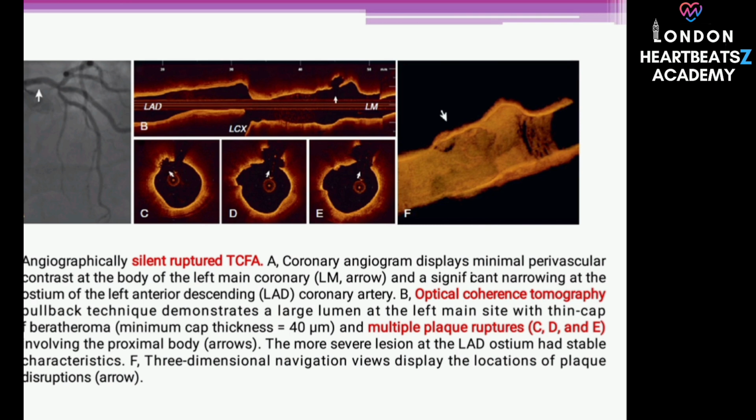Less than 65 microns. That's incredibly thin. It is. Furthermore, as we discussed, OCT could detect macrophage accumulation at the subsurface of this cap, another important feature of rupture-prone plaques. The review also mentions that FD-OCT provides more accurate measurements of coronary lumen dimensions compared to both IVUS and angiography. More accurate lumen measurements, too. Yes. That's a significant advantage in identifying the specific characteristics that make a plaque more dangerous.